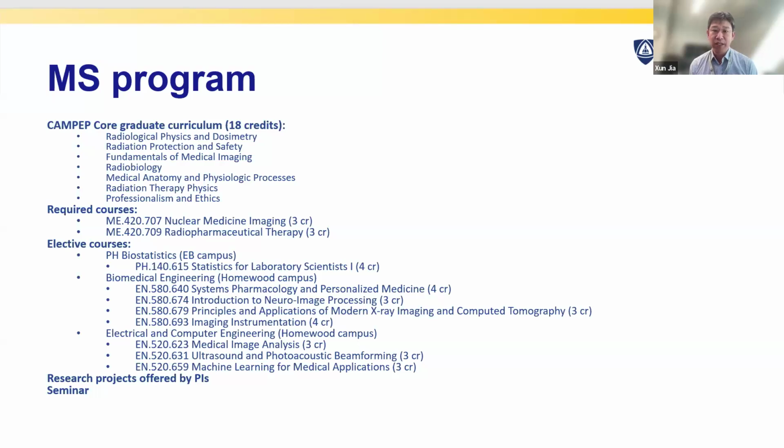And as George mentioned, we have a very dynamic and active research environment on the Johns Hopkins campus, so our students can take many elective courses in order to meet different research and clinical goals. I'm just listing some of these elective courses that our students can take.